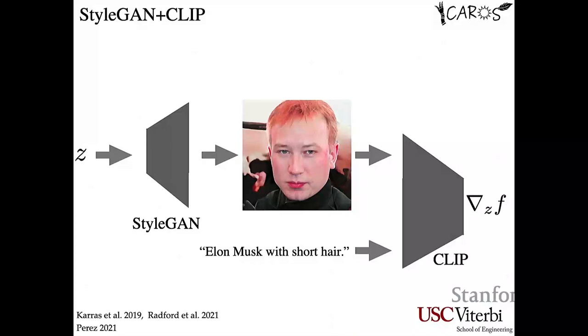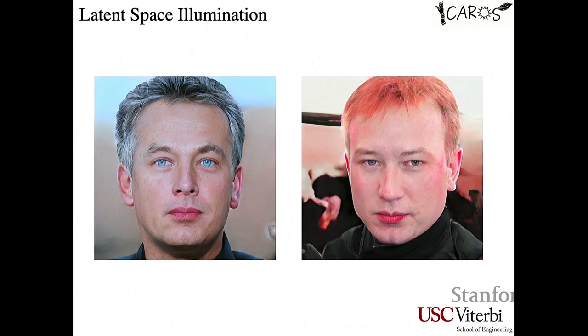StyleGAN would generate an image, and then you can pass a text prompt that says Elon Musk with short hair, and then you pass the two to CLIP, which is a model trained by OpenAI, and that will give you a similarity score. Now, the whole pipeline here is end-to-end differentiable. So what you can do is gradient ascent to maximize the similarity score output by CLIP, to get an image that looks like Elon Musk as much as possible. But what if we want a diverse range of images? So we want faces that look like Elon Musk with blue eyes or with a different hair color.